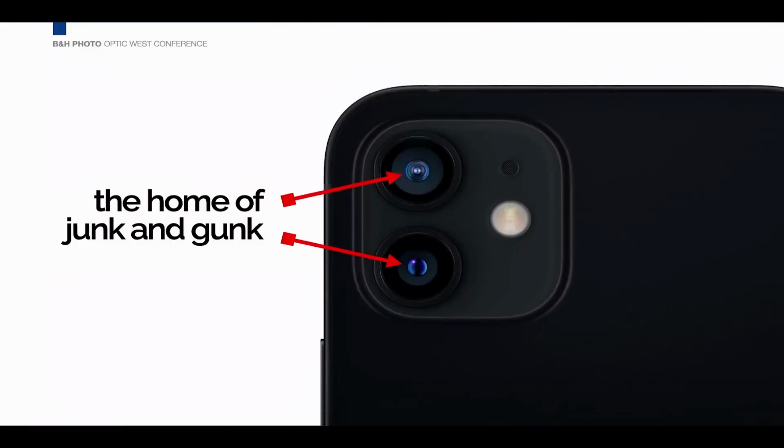Yeah, and you know what? I was talking to a buddy about my old phone, like, yeah, I don't know about this phone, and he's like, when was the last time you cleaned your lens? I'm like, oh, I clean it pretty regularly. Really? When was the last time? May? I got out and cleaned it. It was like I bought a new phone. It was terrible. All right, this is the home of junk and gunk.